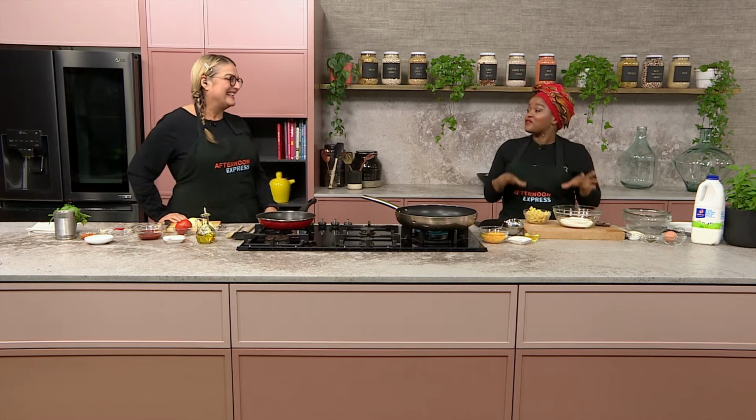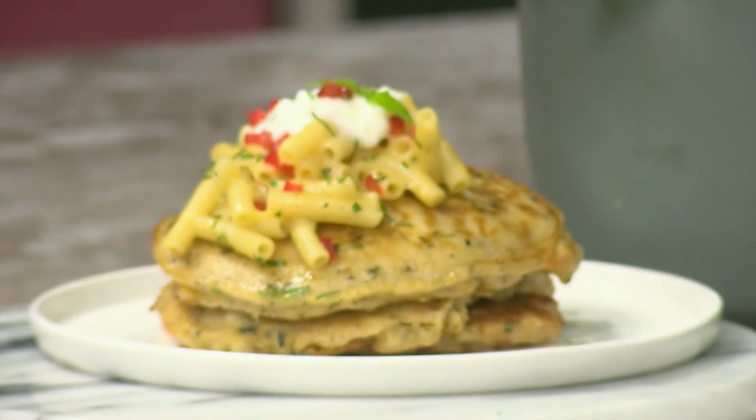It is, and I think these recipes we're making are perfect for it because they keep you nice and warm, and it gives you a chance to do some stuff in the kitchen with the people you love. What are you making today? We're taking it up a notch. So today we're making flapjacks, but with a little bit of a twist, we're loading them with mac and cheese.